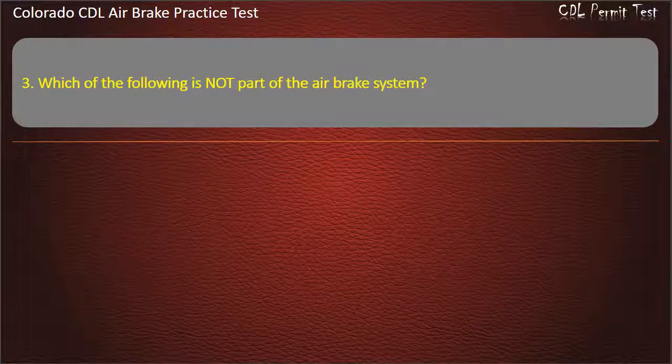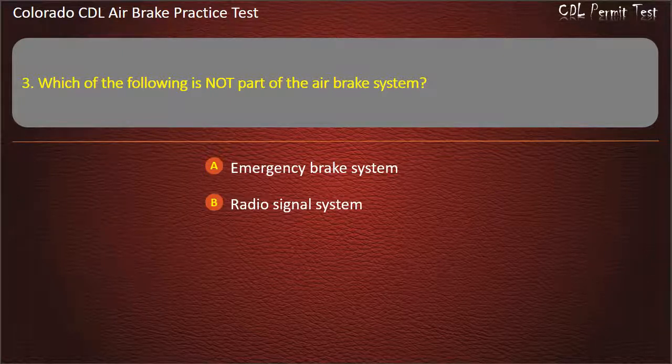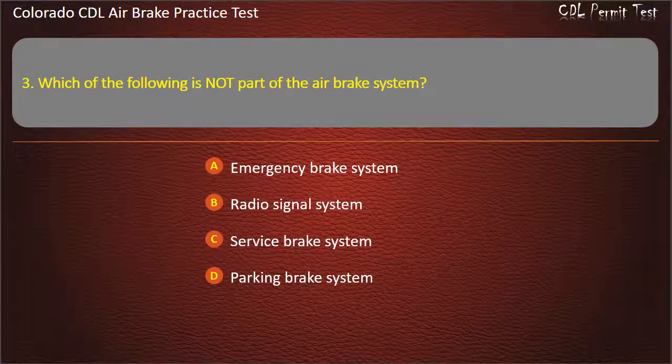Question 3. Which of the following is not part of the air brake system? Emergency brake system. Radio signal system. Service brake system. Parking brake system. Answer. Radio signal system.